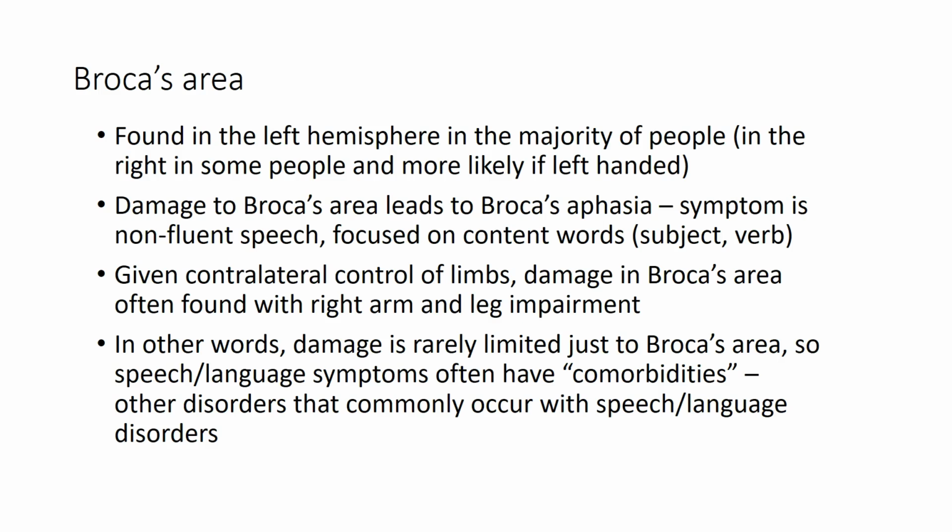Damage in Broca's area is often found with problems controlling the right side of the body, like the right arm or the right leg. So a lot of times you'll see people coming into the speech clinic that will have a cane in their left hand to help them support the body because the right side of the body is not working so well.